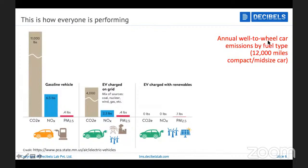It says that annually, if you run a mid-sized vehicle like a Maruti Swift for about 18,000 kilometers, how much emissions do you make? If you run it with gasoline, like petrol, you make about 11,000 lbs, and the details are on the screen. This is what the data says, but can you prove it? How true is this? How can you rely on somebody just publishing data on the internet? We are all engineers. We don't just trust information from newspapers, right? So somehow we need to prove it.